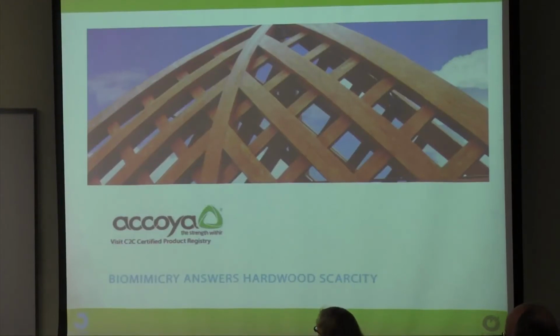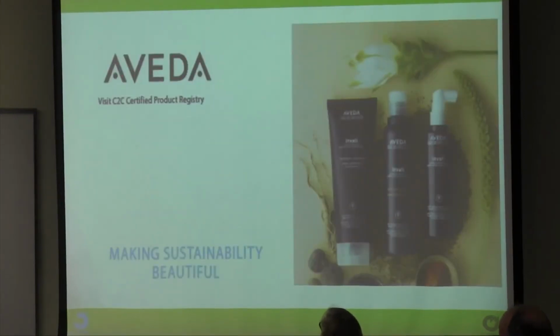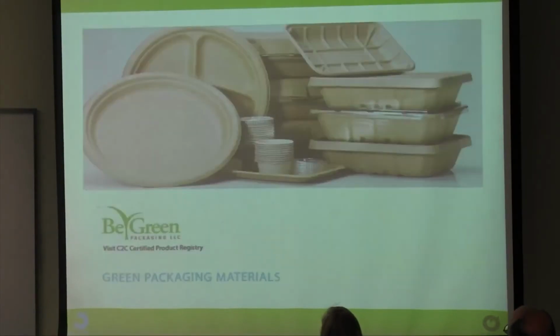So there's a lot of considerations for Aveda Cosmetics. They started off in the Ayurveda, an ancient Indian science of medicine and health. And so Aveda, science of health, longevity, and they actually design products from scratch, looking at every single thing. What is going inside? What are the ingredients? And how do we enable our customers to have healthy lives? And how do we make that beautiful? Be Green Packaging, pulp. So rather than using styrofoam and stuff like that, using pulp, boom, compress, compostable.